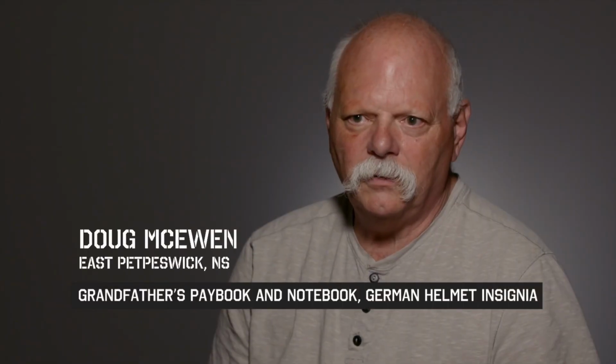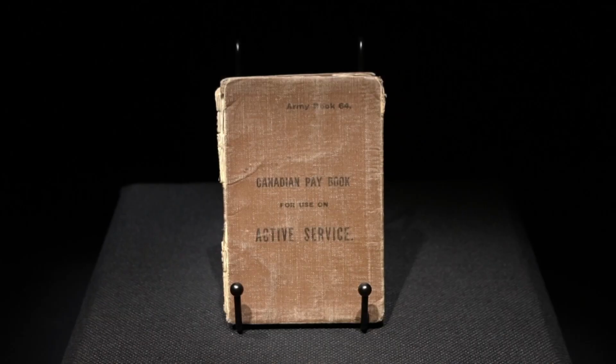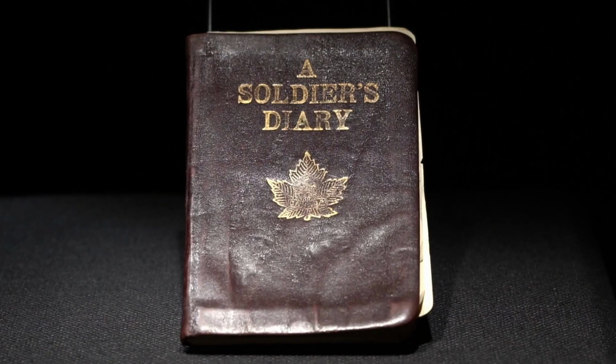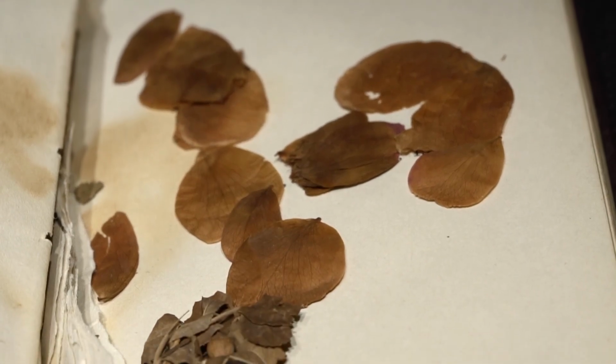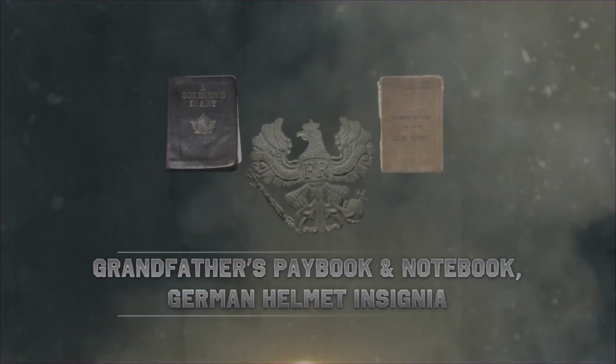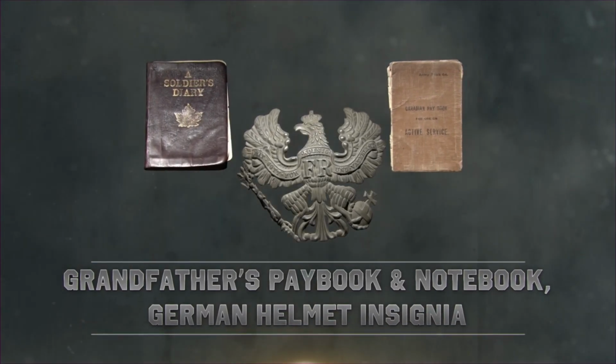I'm Doug McEwen. I'm a retired aircraft accident investigator. I brought my grandfather's paybook, his notebook, as well as a couple of German postcards and a German helmet insignia. In the paybook, he also has some rose petals. I'm not sure where they were taken from, but they're still in there 105 years later.